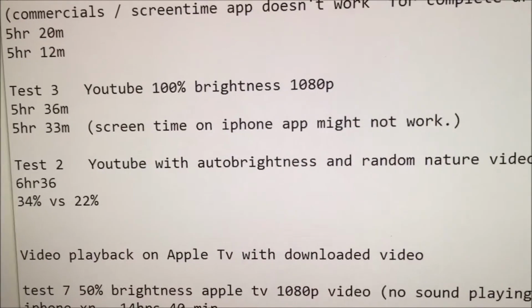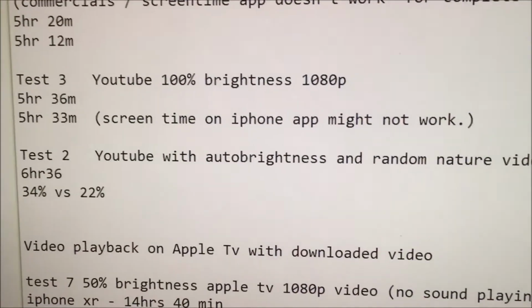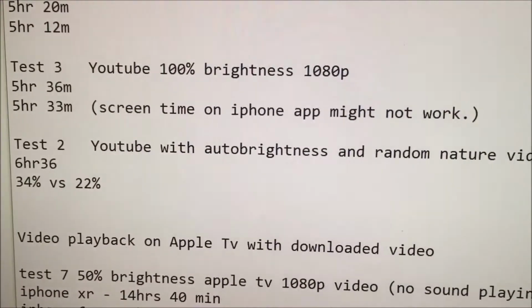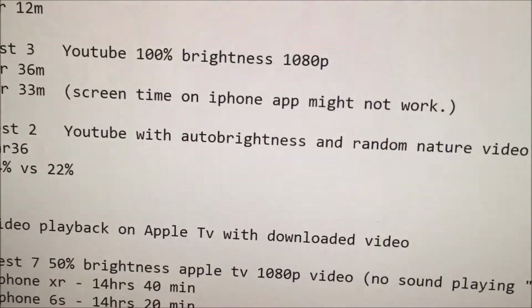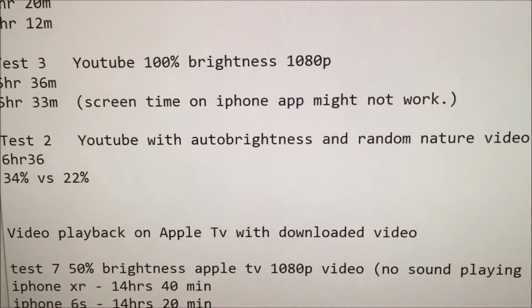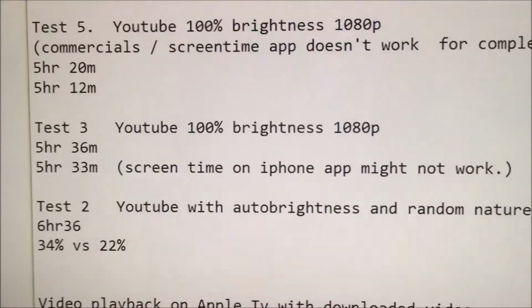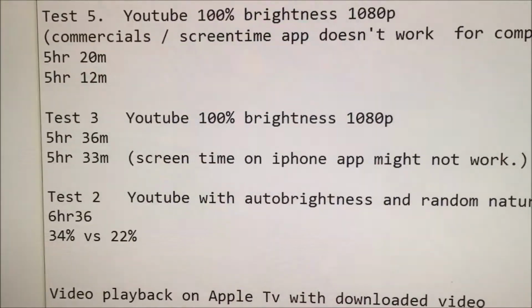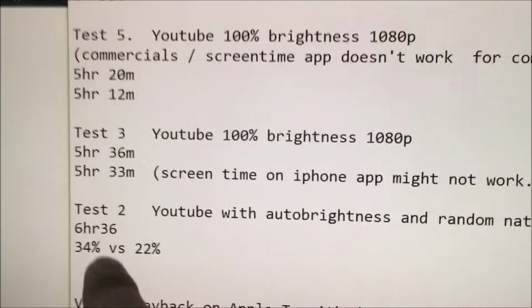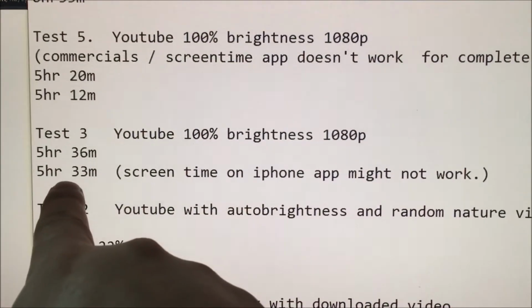Now, the YouTube test was very unstable. It would jump around, and it's hard for me to tell consistently because things like the brightness would switch to auto brightness, or the video would switch from 1080p to 720p automatically. Sometimes, like in this test for YouTube, I did a YouTube test on a long nature video, and they're almost evenly matched. The top one is the iPhone XR, the bottom one is the iPhone 6S.